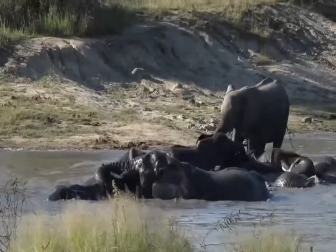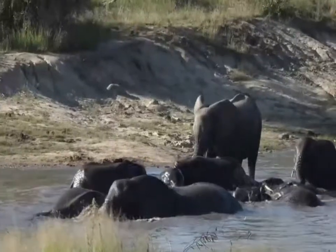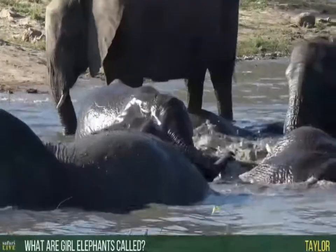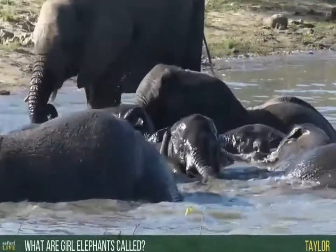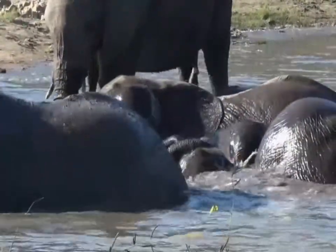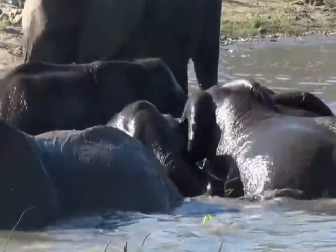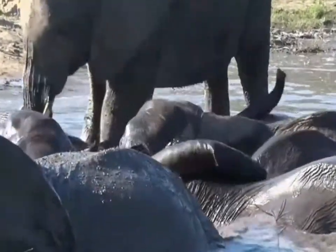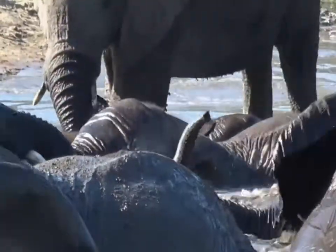This is just wonderful. Look at them having the best time. Taylor, you want to know what girl elephants are called? Well, the same as girl cattle, the same as girl whales even, the same as girl crocodiles. They're called cows. Girl elephants are called cows, and boy elephants are called bulls. Isn't this fun? We don't see this every day, everyone. This is very special to watch them swim like this.